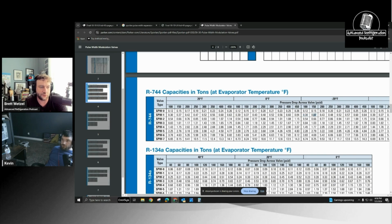No. Okay, so if it was less, because it doesn't have a scaling that goes all the way down to 50. But essentially it would have been like 0.15 tons, and then it went all the way up to 0.37. No, it was like 4 tons. These were Danfoss valves. So it was a 4-ton valve on a 3-foot or 4-foot coil. It wasn't the itty bitty.